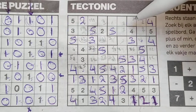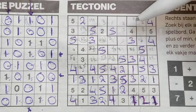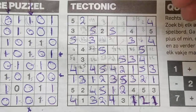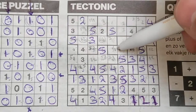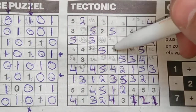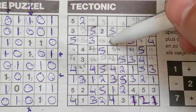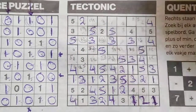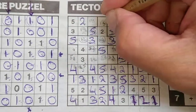That means 1, 4, 3. This box cannot be a 4 because I need a 4 in those 3 boxes. Cannot be a 1. I need a 1 here. Cannot be a 2. I need a 2 there. Could be a 3. Cannot be a 4. I need a 4 there. And cannot be a 5. So definitely it should be a 3 here. Alright, we have a 3 here. So these two numbers left are the 1 and the 4. Okay.